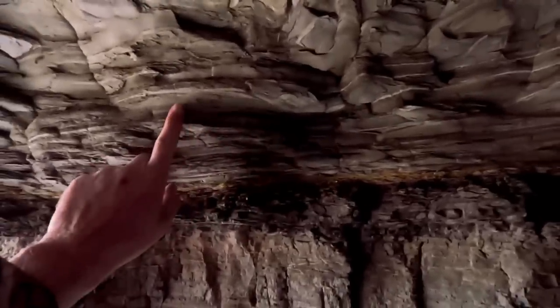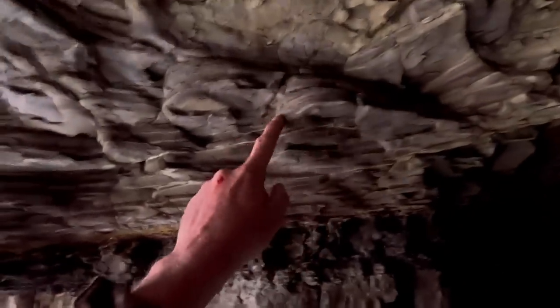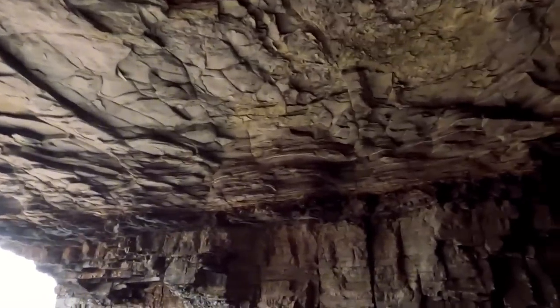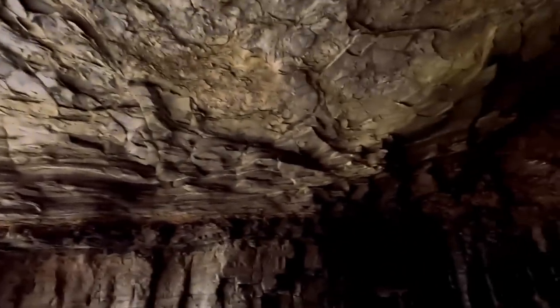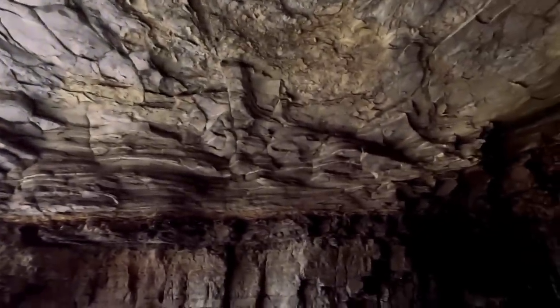What I wanted to show you is right there. Now, if you look, you can see the curves that an ancient creek made here millions of years ago. You can actually see the curves that the water made in that. Is that not amazing?